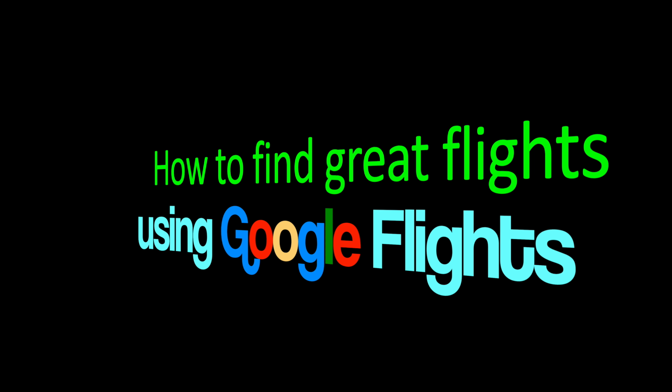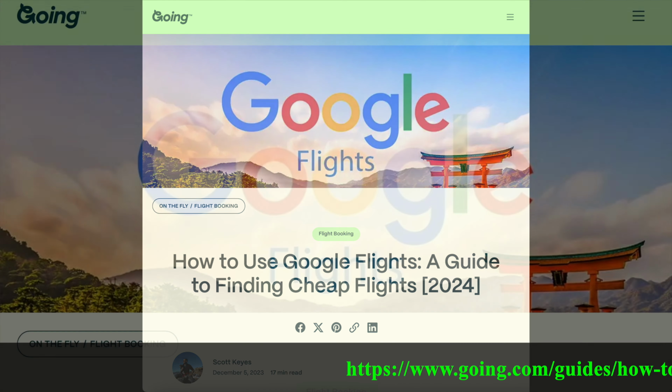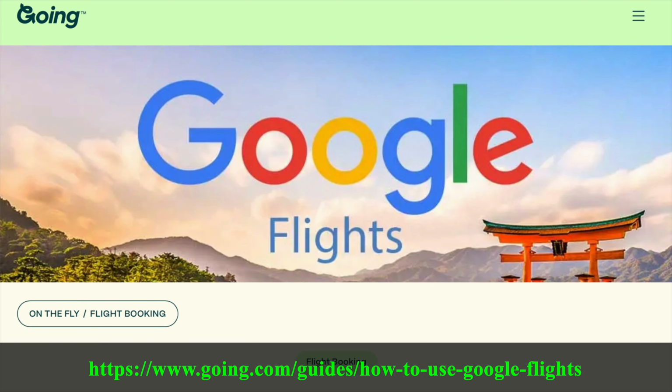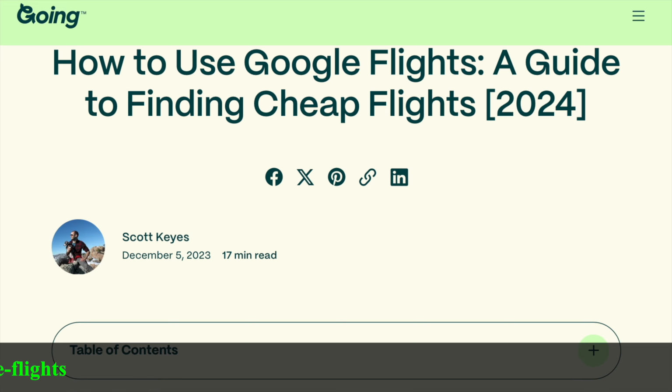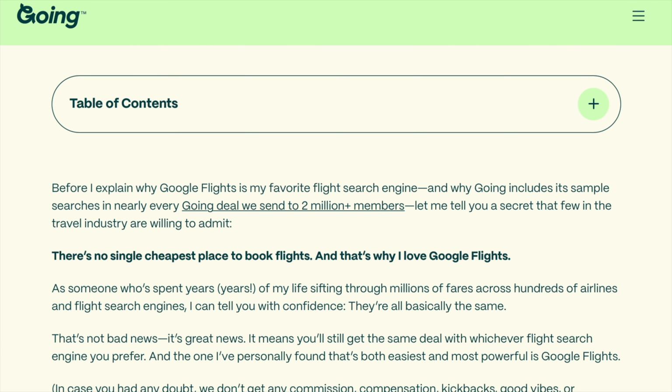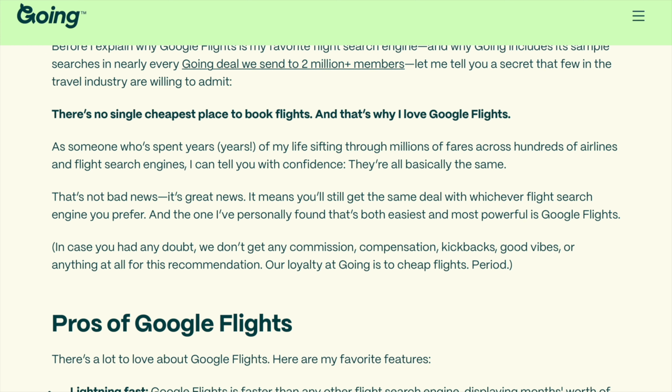And here's Going.com's recommendation, their guide on how to use Google Flights. There's a table of contents, so if you want to come back and reference this, you can just pull that down.